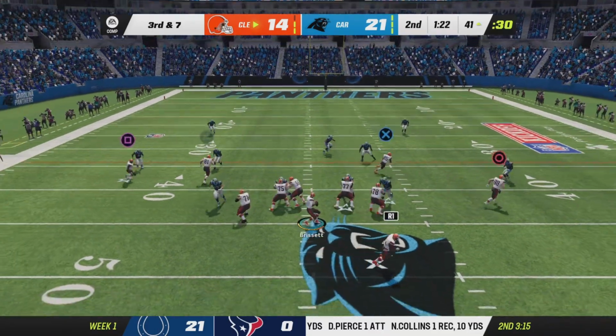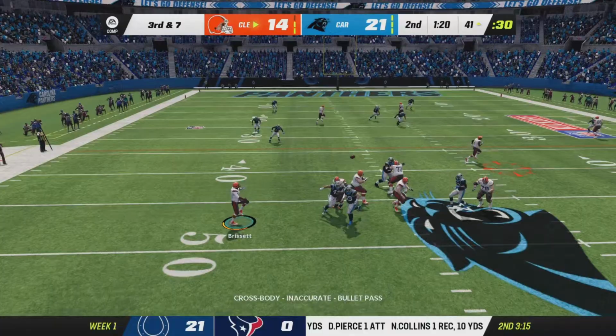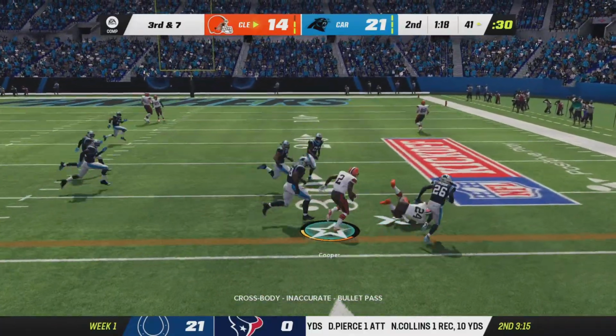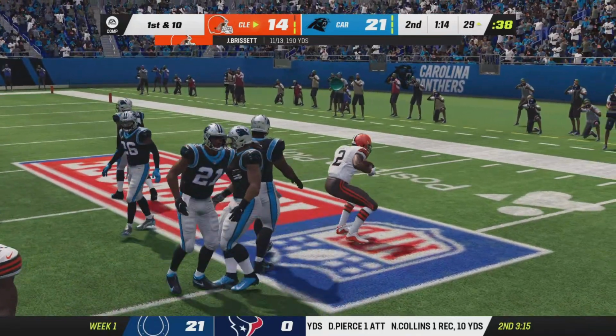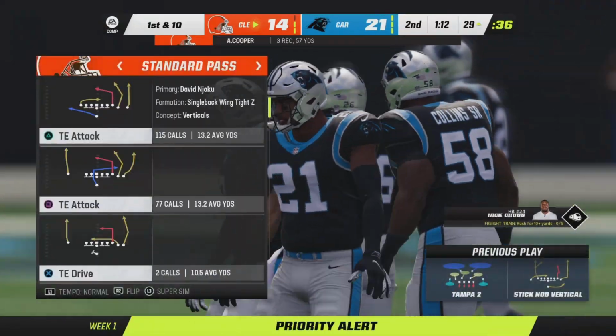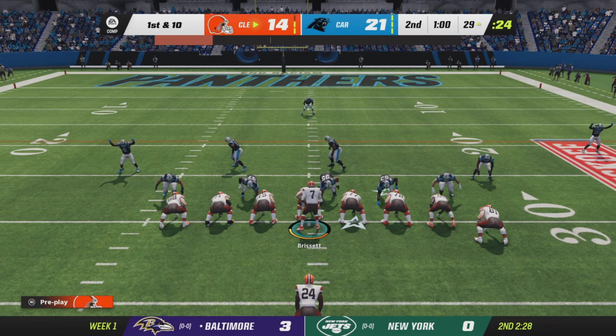scrimmage. On 3rd down, Brissett steps away to his left. Looking for Cooper, that's complete. And they're going to have another 1st down as the tackle's made at the Panthers' 29-yard line. That'll move the sticks for the Browns, a gain of 12.